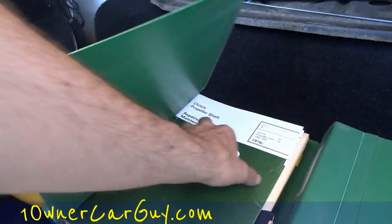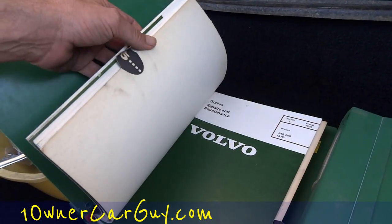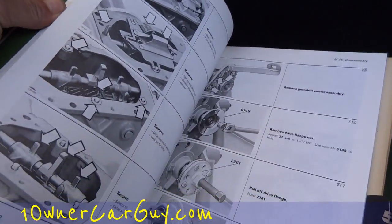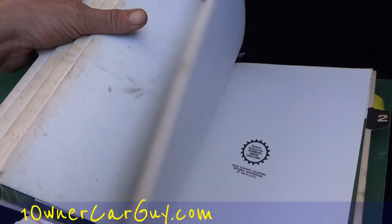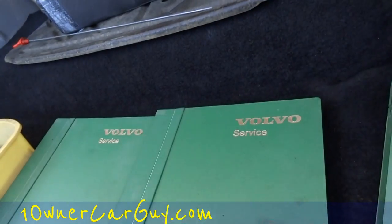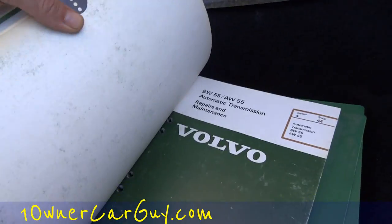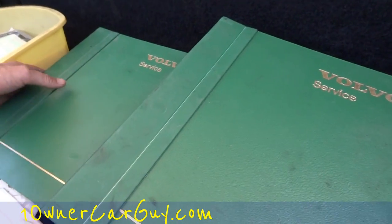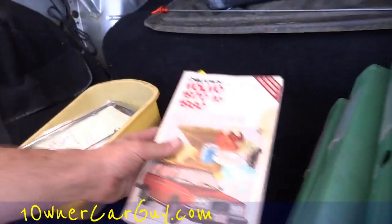Now, I've got these books in here. These books do not come with this car. If you want the books, I'll sell them separate. This car has been maintained. And this guy has all of the service books for this. And I will be keeping these for my collection. And they are not for sale with this car. I put them in here simply to show you just how serious this guy was about his maintenance.